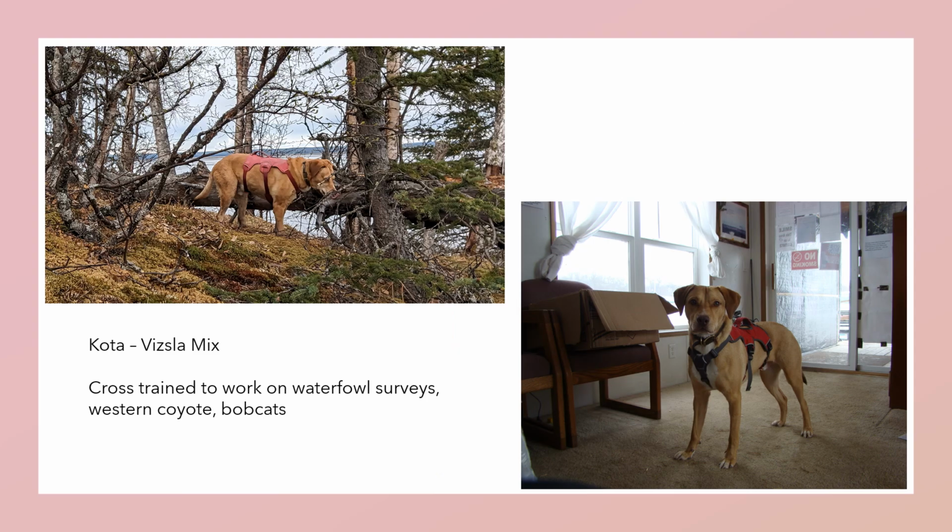And then here we have Coda. He is one of our cross-trained dogs. He is currently retired, but he has been trained to work on waterfowl surveys with western coyotes and bobcats. These are just some photos on the bottom. He was just getting ready to go out for a waterfowl survey. This is the office that I worked for.